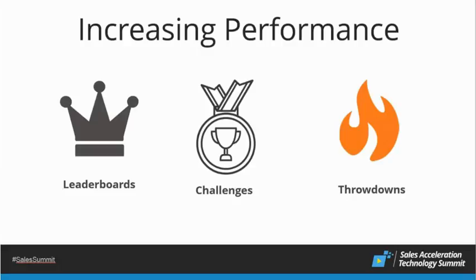Where they used to wander around and try to get a vibe and see what was happening on any given day, this helps them understand where their sales team is, and they can issue challenges, they can provide other forms of motivation, they can do the things that managers do to help their reps succeed and to achieve and to sell.